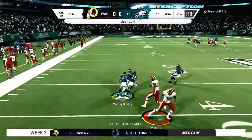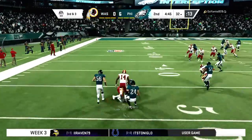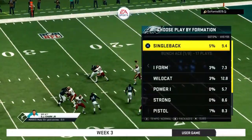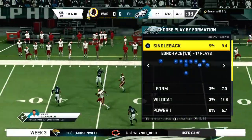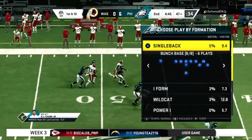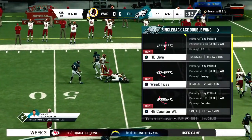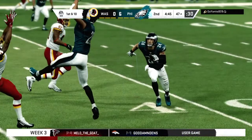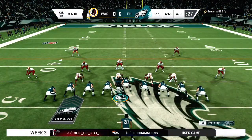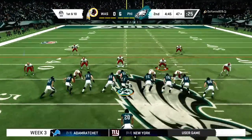Into double coverage, and it's intercepted. Picked off right around the 43. And he'll return this ball across midfield to the 47-yard line. Watkins, the intended receiver. Boy, Brandon, that's what I'd call an ill-advised pass right there on 3rd down. I mean, you just need a yard or two to keep the drive going. Instead, he's trying to hit a home run. You've got to really like your chances if you're going to take a shot like that.